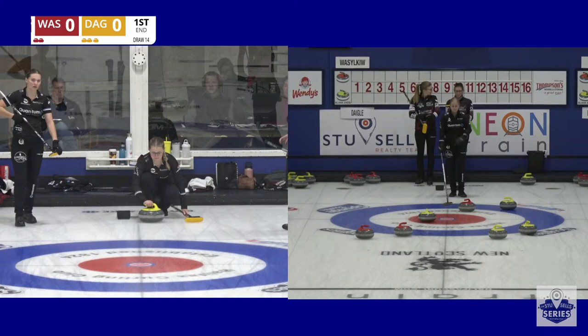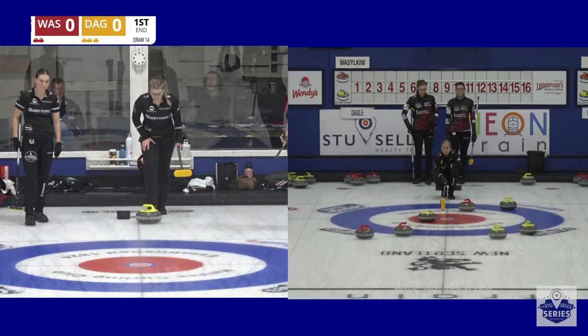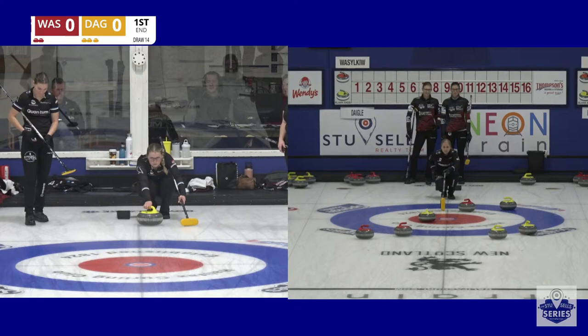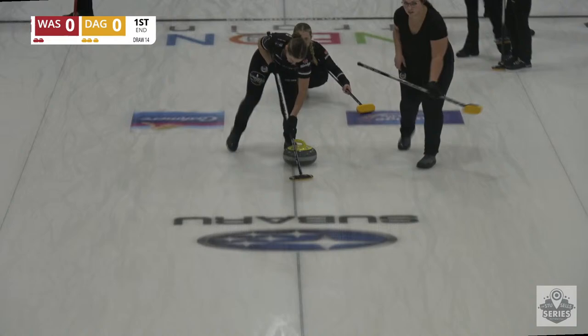For Team Daigle, looks good to sit three here. Yeah, great chance here to capitalize in the first end. So even though Team Daigle doesn't have hammer, really good chance to shut down the scoring area. Force Wasylkiw to a single, or a tough shot for a single. That's the goal.